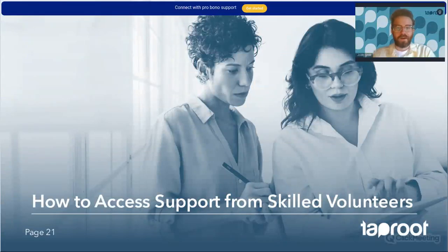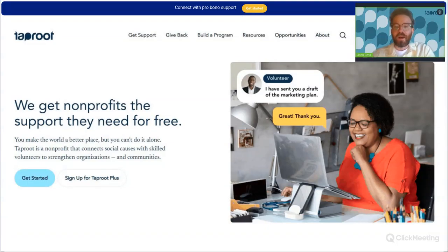So now that I've talked about HR volunteerism and best practices for vetting your own needs and what kind of capacity building support you can get with HR volunteers, let's talk about how you can actually access support from skilled volunteers. For many of you here, this might be old information, since I know many of you are already users of the Taproot Plus marketplace. But for the people here who might be newer, I do want to introduce where you can go to start using our services.